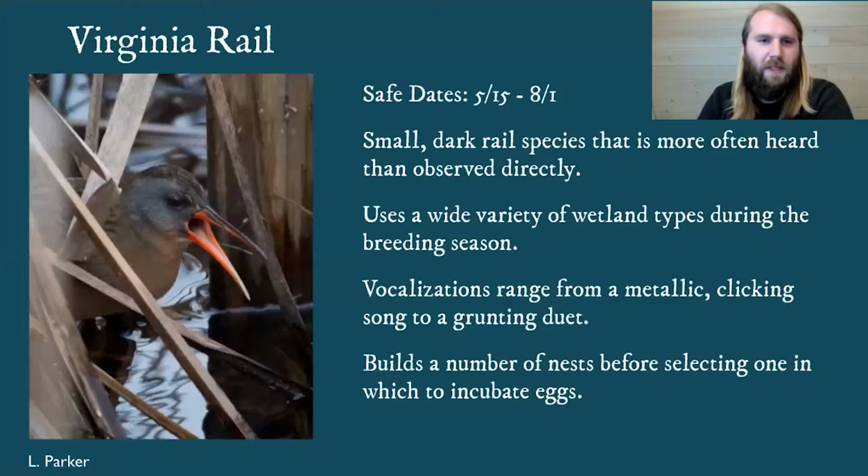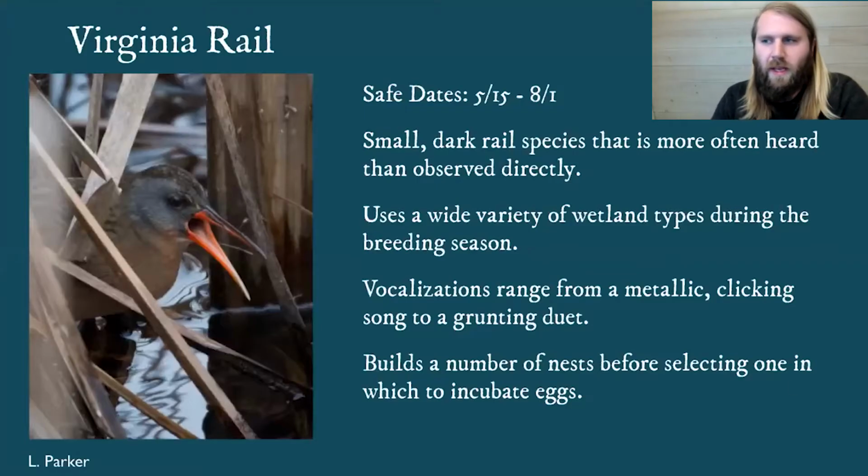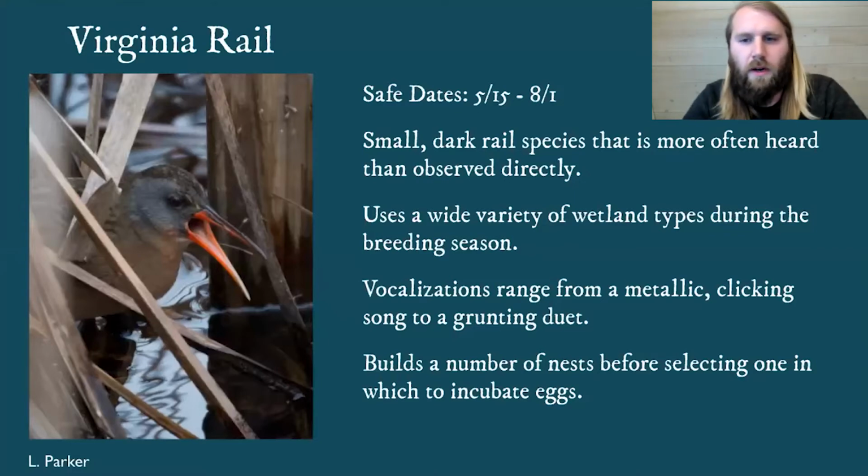All right, our next species, Virginia rail. So it's a small, dark rail species, more often heard than seen. That's the case with all of these.